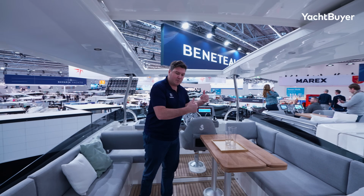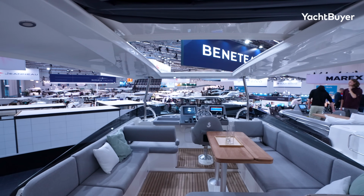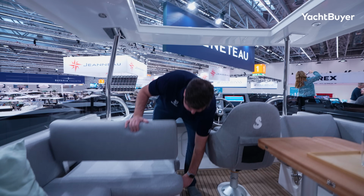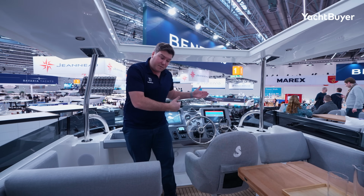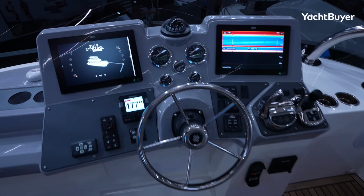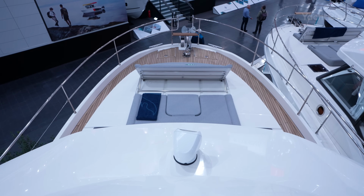This table opens up as well, so you can utilize these seats when you're eating if you want to. And then on both ends here, we've got 2-way backrests. So if you're in dining mode, you can have it like that. If you're driving, you can have them like that, and you have 3 more seats facing forward next to the central helm seat. Quite a simple helm design, but centrally located with a great view over that foredeck.